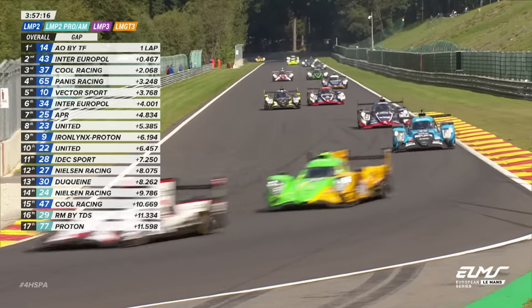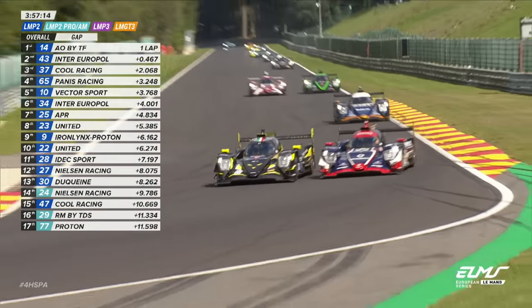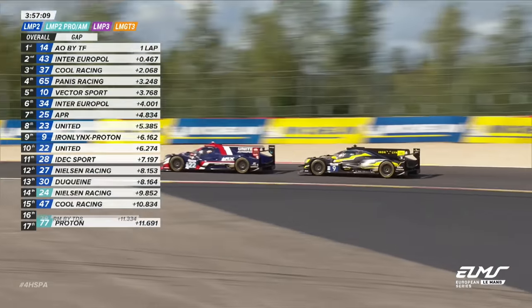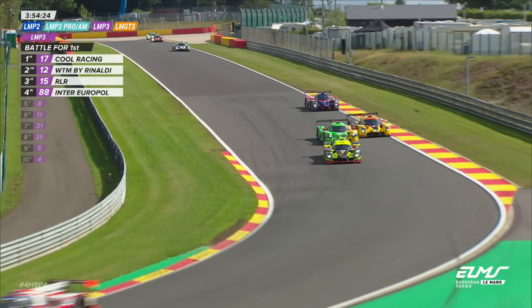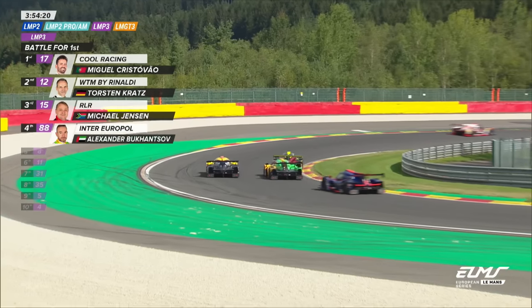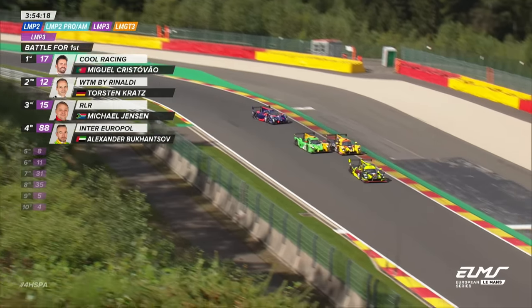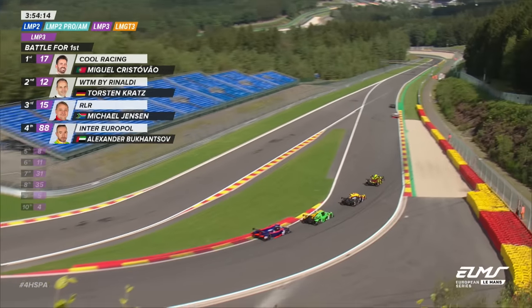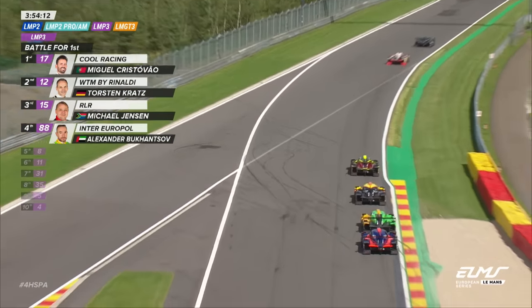More tussling here, 22 and 9. United Autosports and the Arlinks by Proton cars. 2x2 coming out of Bruxelles corner. Great move there from Julien Gerbi around the outside of the 88 car in his number 8. And that takes him up into fourth place in this LMP3 battle.